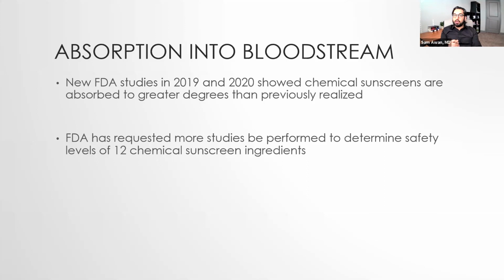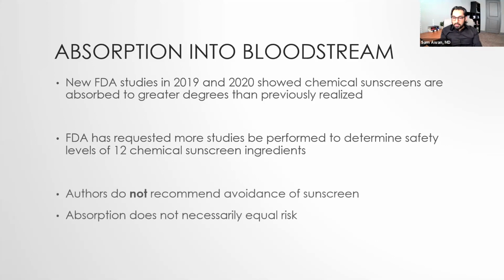All right, so this was picked up by a lot of mainstream media outlets and it led to a lot of fear, but I want to be very clear, the studies did not show any clear harm with chemical sunscreens. What the FDA did say is we need a little bit more data, all right? We need more studies to be done. So what I tell my patients is absorption does not necessarily equate risk, and it's a little bit too early to draw conclusions. So we're in a to-be-determined status.